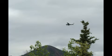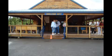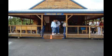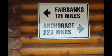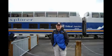Planes are a very common mode of transportation in Alaska. We then went to the train station for our trip to Anchorage that day. It was going to be about an 8-hour train ride.